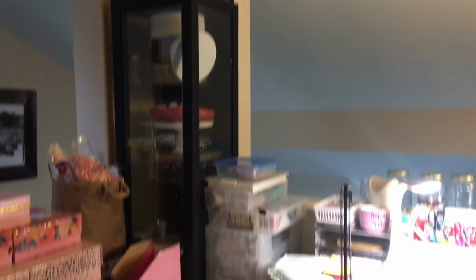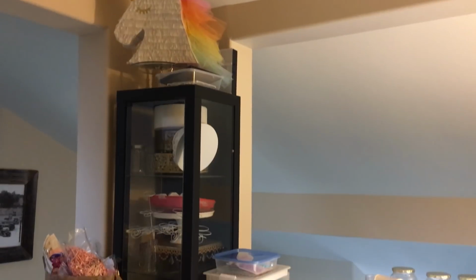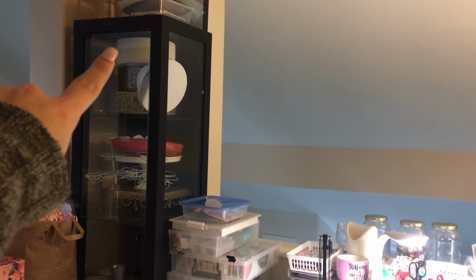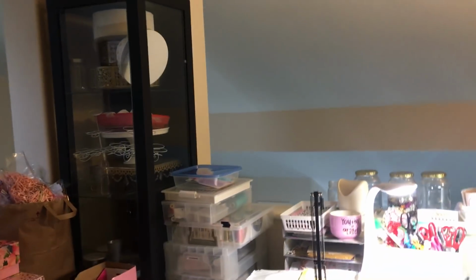This corner piece is a sunglasses case, but I had a party store on Etsy, and so I used, see that top thing is a fake cake. I used this as props, so it's all cake stands and cupcake stands, so I need to get rid of that.